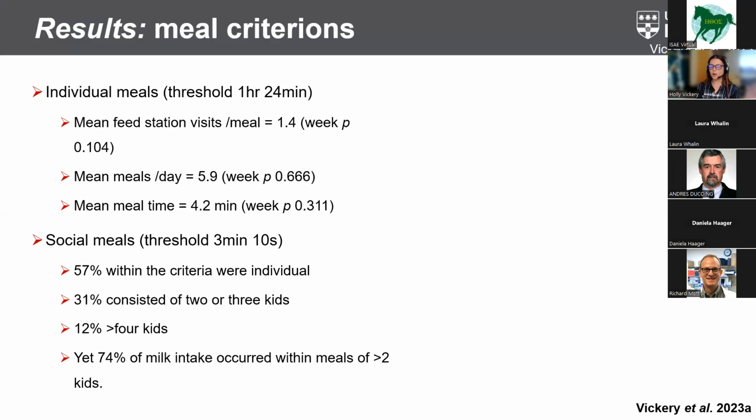This came up with quite a low threshold when we fitted the Gaussians, of 3 minutes and 10 seconds. So 57% of feeds within that criteria were individual, which makes sense because it's quite low. 31% consisted of 2 or 3 kids, 12% greater than 4. But 74% of all milk intake occurred within meals of greater than 2 kids. So they did consume more when they were consuming it sort of socially.